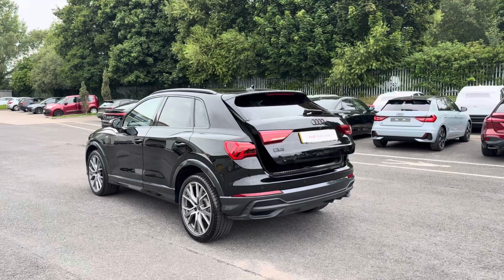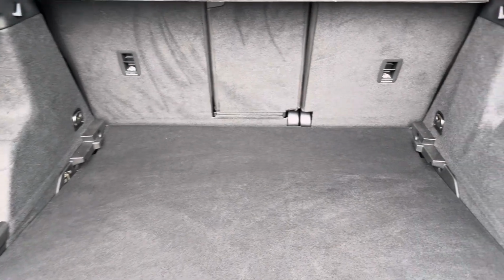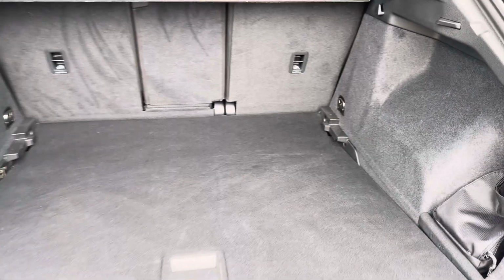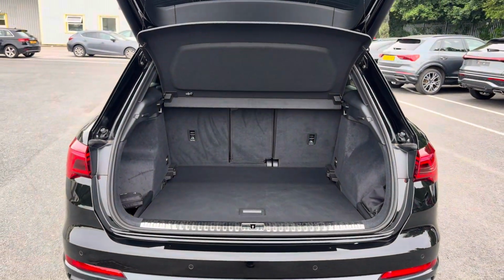This is alongside an electric tailgate that reveals a spacious 530-litre boot capacity for all your travel essentials, so you'll be covered whether it's a family day out or weekend road trip.